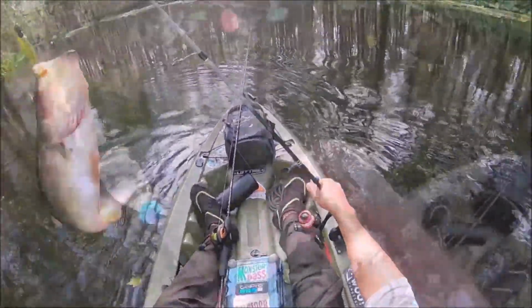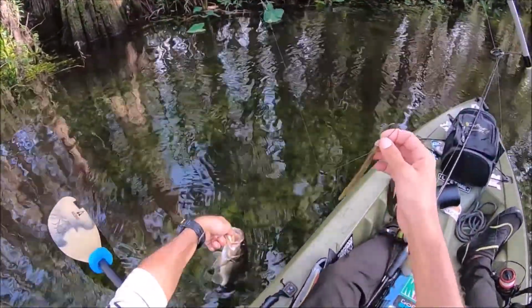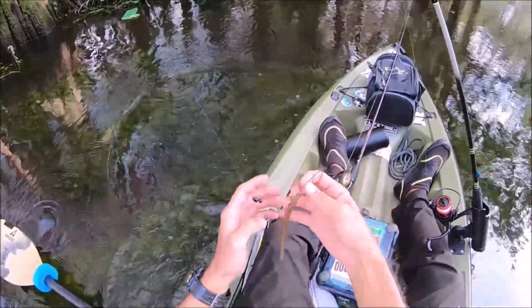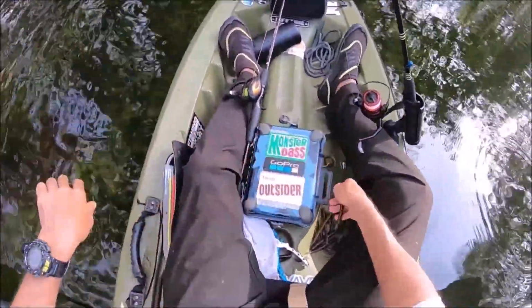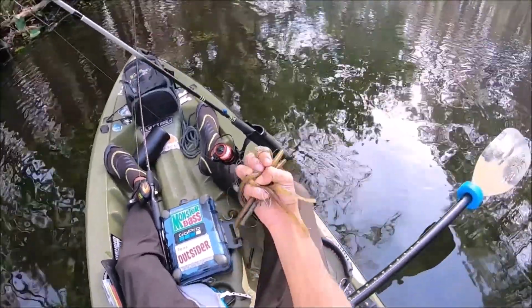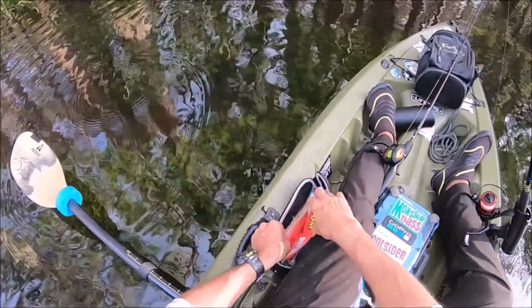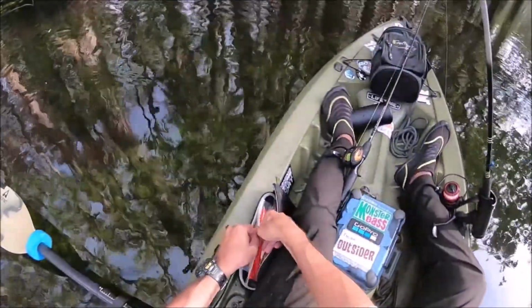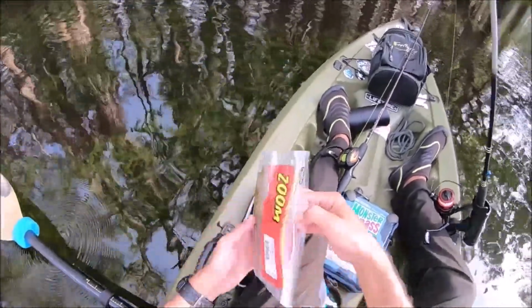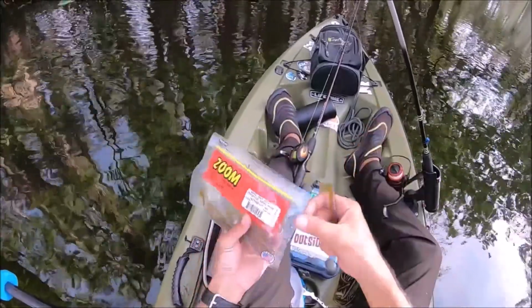Nice. Another nice, healthy looking bass right here, guys. Nice. Jeez. I don't know how many of these. Look at all this. All these worms so far from all these bass and gar and stuff. I really want to catch a bowfin though. Just one. What do I got left? I got about 7 left.